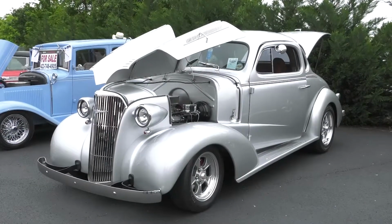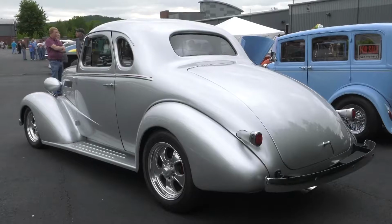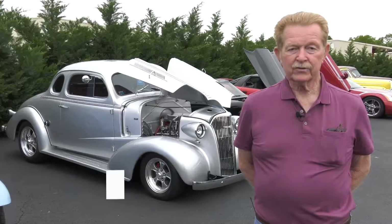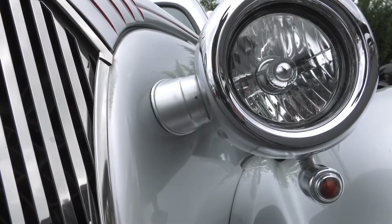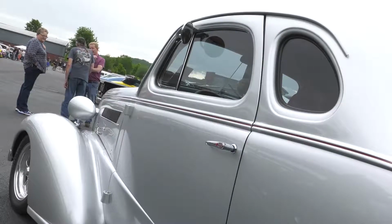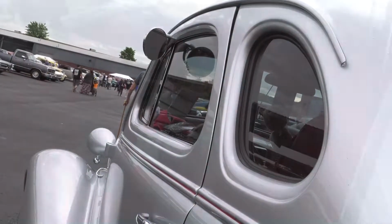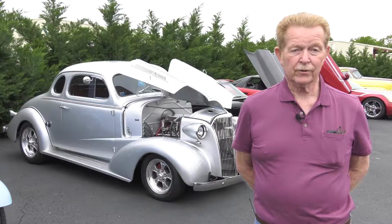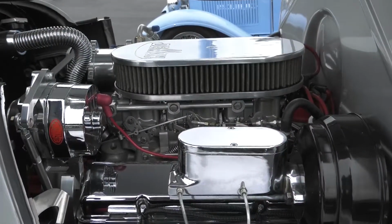Our next owner usually builds his own cars, but said he had to build 2 cars and then sell them so he could buy this pre-war 1937 Chevrolet Business Coupe. It just struck me as a good-looking car. It's small. I like the pre-war stuff. There's so much of the 50s stuff running around, and you get tired of looking at that. So I think some of the pre-war older cars, especially when they're fixed up like this one is, are a lot more enjoyable and more fun.